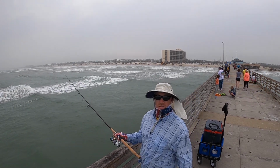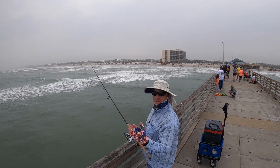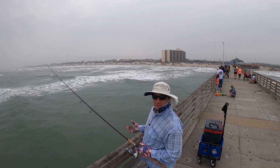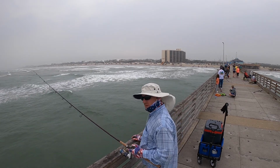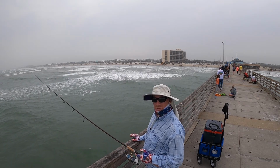So we're back on the pier and we're fishing here again, trying to get something. People can get pompano all up and down the pier. We haven't caught anything yet. We did catch a big stingray, but I'd really like to have some pompano.